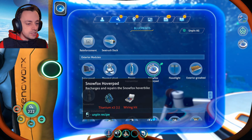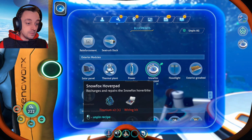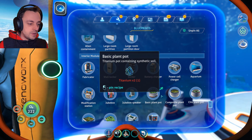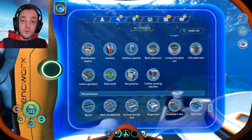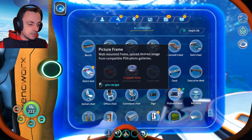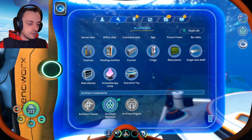I don't know if I actually... I know I need that to make the Snowfox hoverpad, to make the Snowfox itself. But I know also you can pick up the Snowfox and move it where you want, so you can reposition it. As such, I should only need to make it somewhere, then everything else is fine.